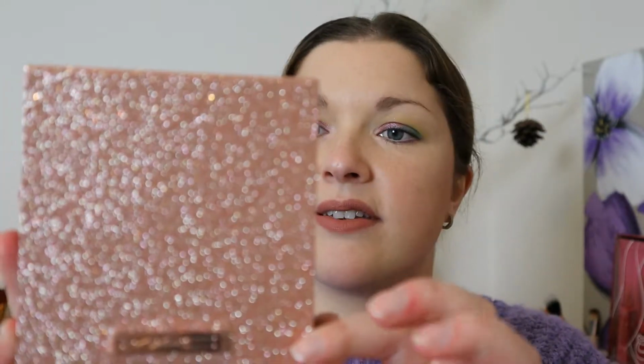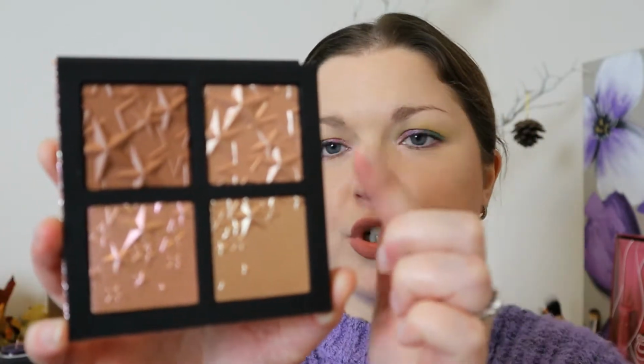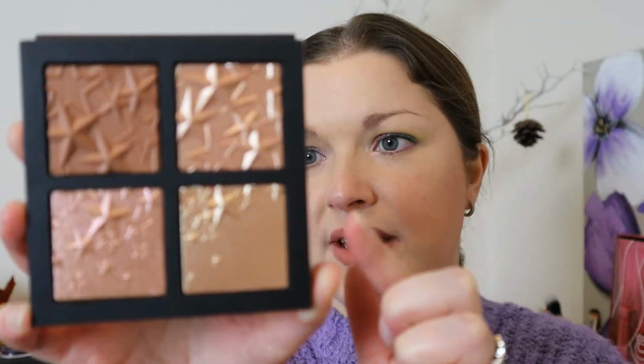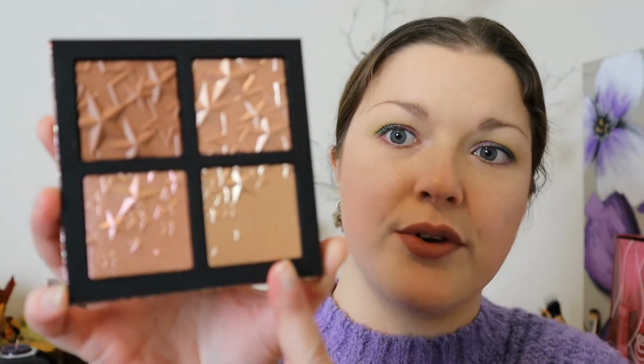And then we've got this one. So this is the Medium Deep one, as I said, and we've got one Extra Dimension Bronzing Powder in Delphic, an Extra Dimension Blush in Cloudy Copper, then we've got 2 Extra Dimension Skin Finishes in Snow Flushed and Oh Darling.